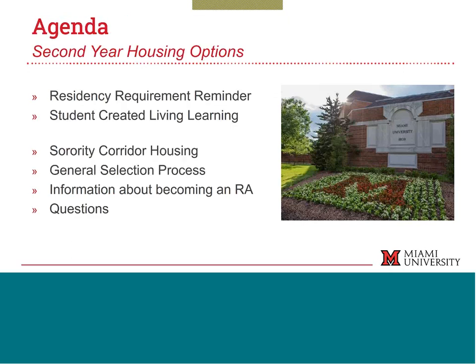All right, so today we're going to talk about some of the important bits and pieces about signing up for housing for next year for the students who are going to be second year. Want to talk just quickly about the residency requirement. We'll talk about student-created living learning communities, sorority process, the general process, which is what most students will go through, as well as information about becoming an RA.